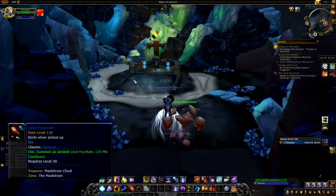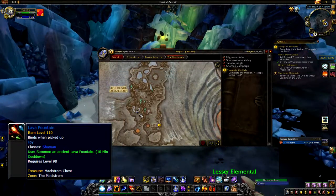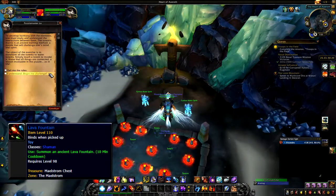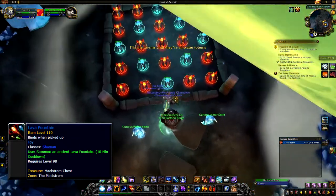Then the last shaman toy is the Lava Fountain. This is a fun one to get. So go to Puzzle Master Low in your class hall, and there's a series of puzzles, 5 puzzles to be specific, that you have to complete before getting this toy. So I'm just going to let the video play here, and you can follow what I did to complete all 5 puzzles for this toy.